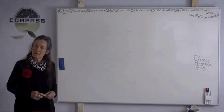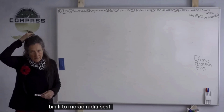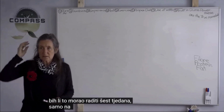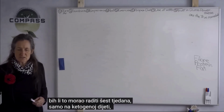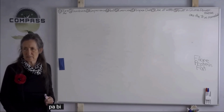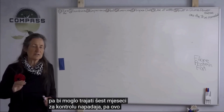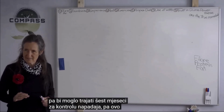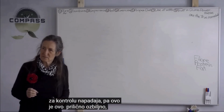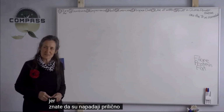How long does this take? How long would I have to do that? 6 weeks? On the ketogenic diet, it just depends on the problem. So it might be for 6 months to control seizures. So this is quite serious, because seizures are quite serious.